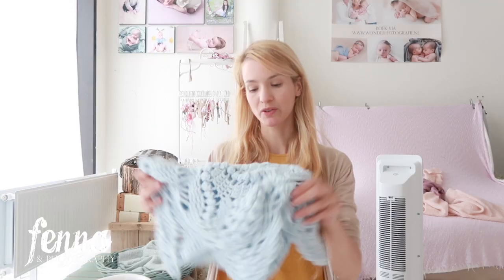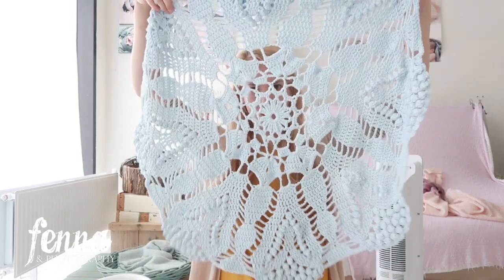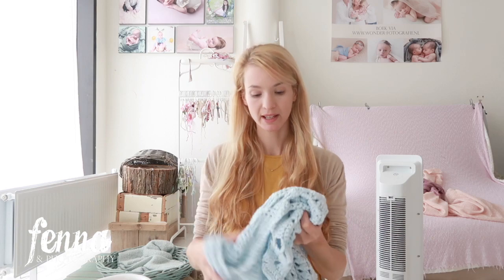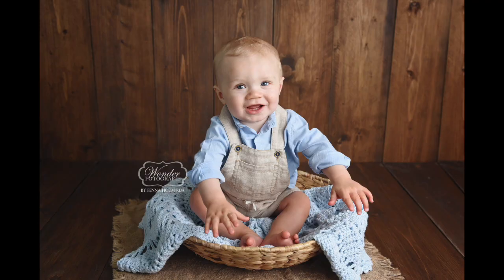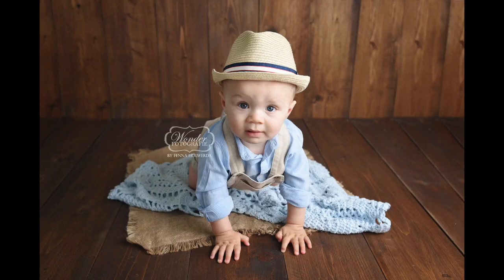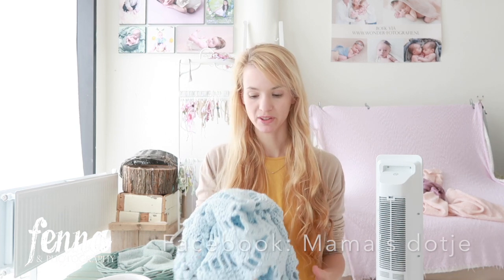Then I ordered a really cool layer. Let me just get it. So I ordered this beautiful layer. It's like a crochet layer. I can use it in baskets during newborn shoots, on my backdrops during a sitter session. The baby can sit on it. You can put it half on top of a baby and they can peek underneath it. I love this. I love the color. Lavender blue, can be used for both boys and girls. It's cotton, so I can wash it.